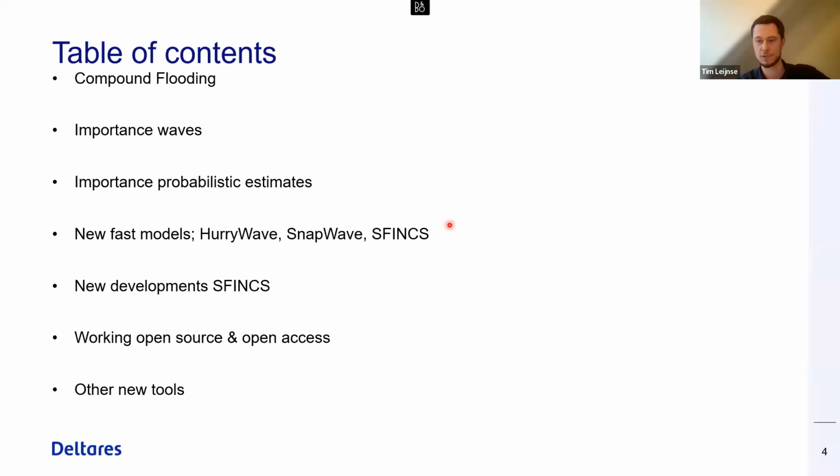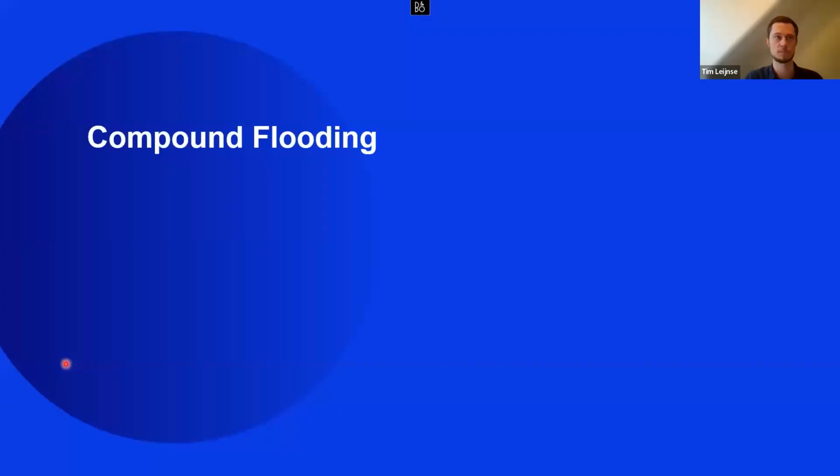So I sort of schedule my talk in general, talk a little bit about compound flooding, why we should not forget about waves, the importance of including probabilistic estimates, and then how we are using 3 new models for that: HurryWave, SnapWave, and SFINCS. And we'll talk a bit more in detail about SFINCS and recent developments. I added some slides in general talking about working open source and open access when developing these models. And then if I have time, I will show 2 other tools briefly that go more about the output of what you can do with the model.